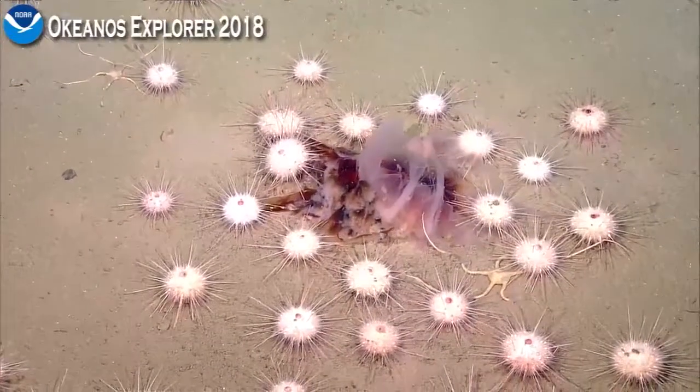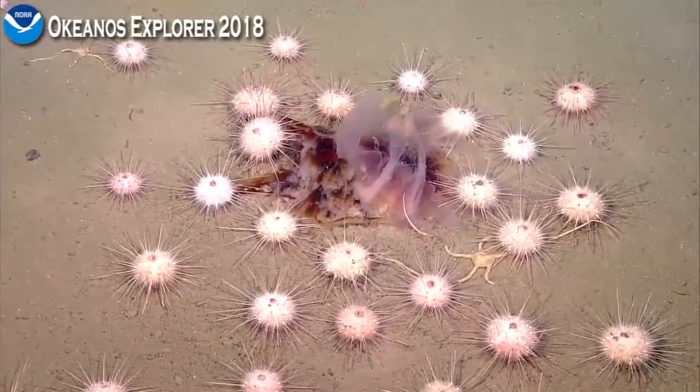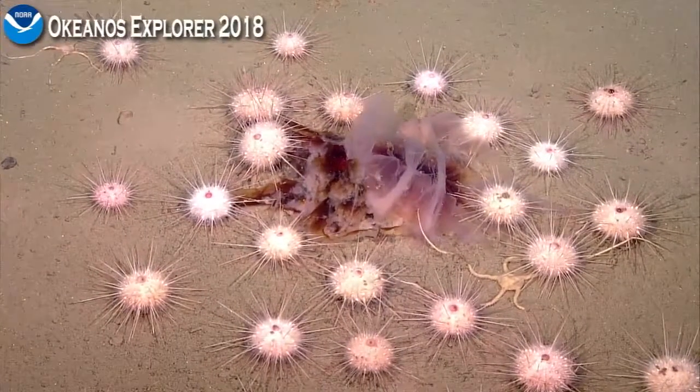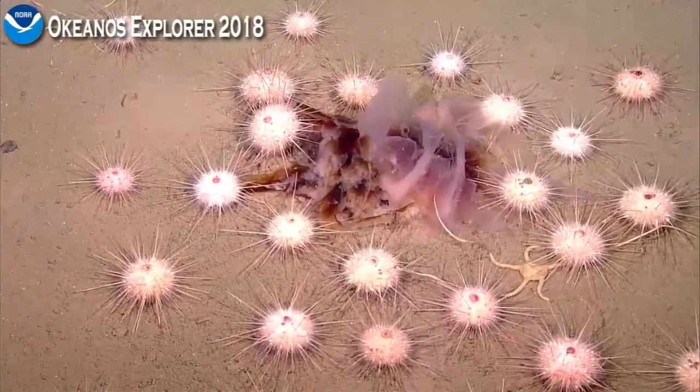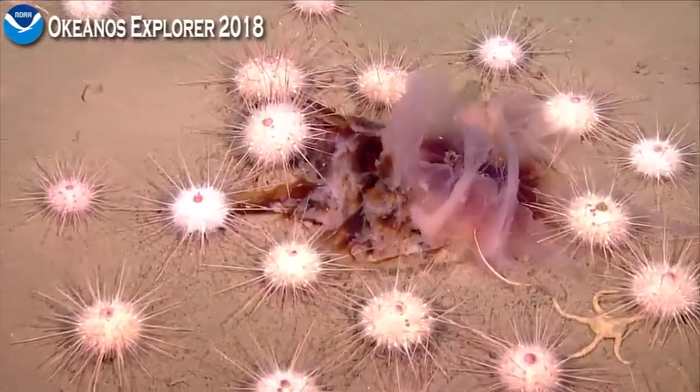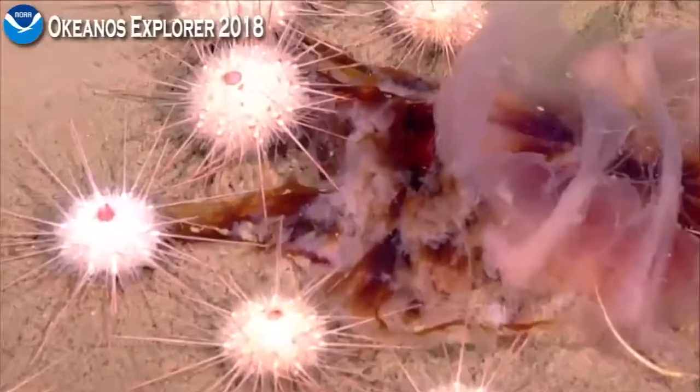I actually saw one yesterday also. It didn't have quite the attention that this one has. Well, it was in a burrow, so I wonder if somebody had grabbed it and pulled it down. Yeah, that could have been.